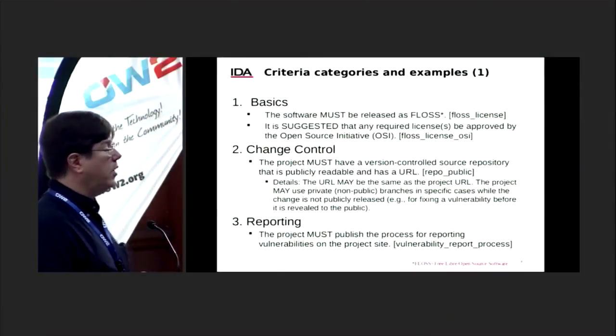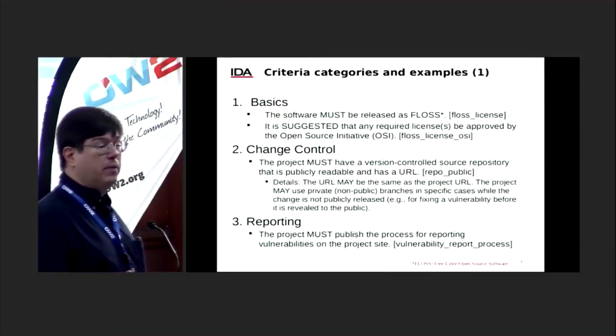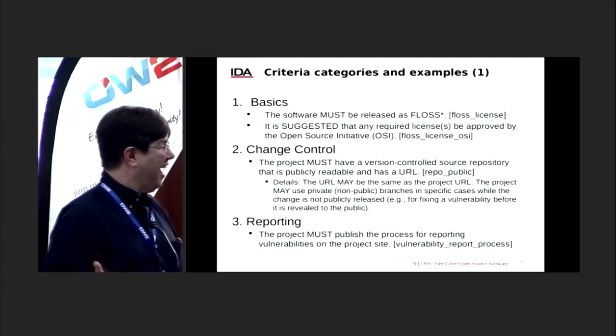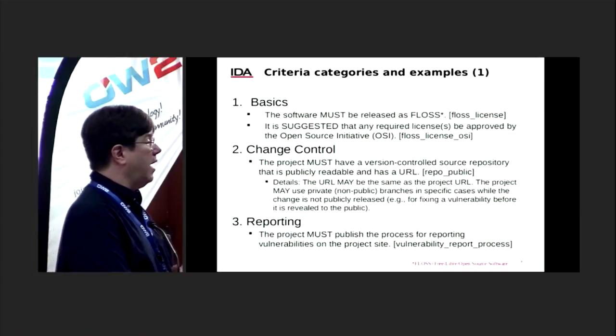Whenever you talk about criteria, it's probably useful to show some examples. What do these criteria look like? Here's just a few. Hopefully it will give you a flavor of what this looks like. Basics, for example, the software must be released as FLOSS. These are criteria for open source software. It makes no sense if it's not actually open source software. We suggest that it be licensed under an OSI approved license. There are some reasons some projects simply cannot change their licenses or choose a very unusual license. However, we believe that there are advantages to using an OSI approved license.